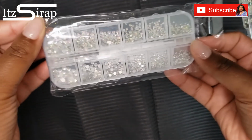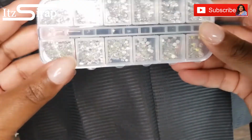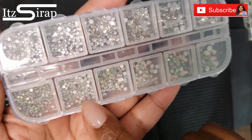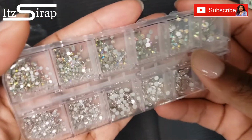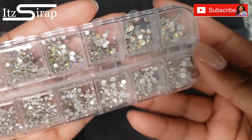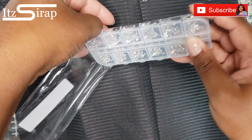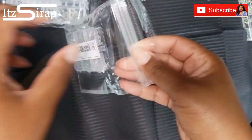This one has 2 different kinds in here. We have the clear ones over here and the iridescent ones on this side. And look how pretty they look. So pretty. I did get something from Amazon to apply these. I'll show y'all that in a second.